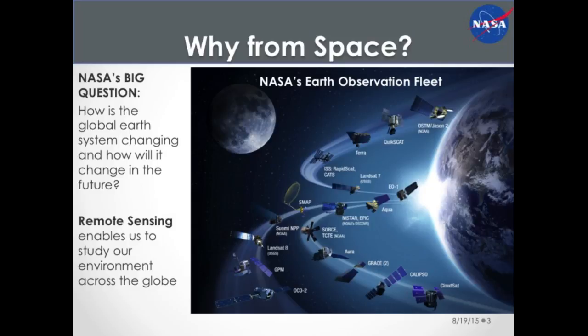So why are we doing this from space? Well, to go back, we have four divisions at NASA. And what you're seeing, the image here, is actually NASA's Earth Science Fleet. All of these different satellites have different purposes and all have their instruments focused on Earth to tell us about how our global Earth system is changing. With remote sensing, we can not only look at one place at a time, which is important, but look over the globe. So if we want to learn about landslides, for example, or rainfall in different places, having that network of information from satellites allows us to do that.